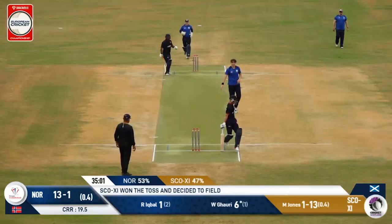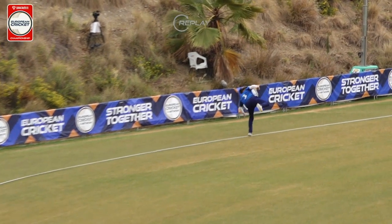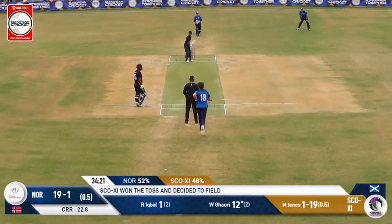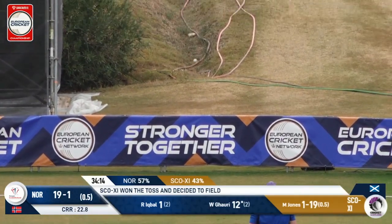I think it is, but we're going to have a look at it. Let's have a look. He catches the ball. Where's the feet land? There, that's... He's on the rope there. Oh, he's behind the rope. That's 6. Last ball of it coming up. And that's going to fly away as well. It's going to be 4, so magical start for Norway.